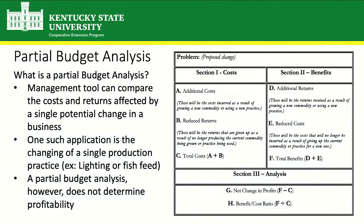And then finally, the reduced costs are going to be the costs that are no longer going to be incurred by using this new practice. So for the instance of lights, the most obvious one is going to be the operational cost of the LED lights. So you're going to be looking at how many kilowatt hours you're going to be using and the electrical cost that you're incurring or not having to incur by using the old technology.